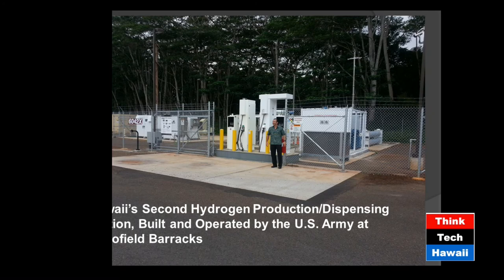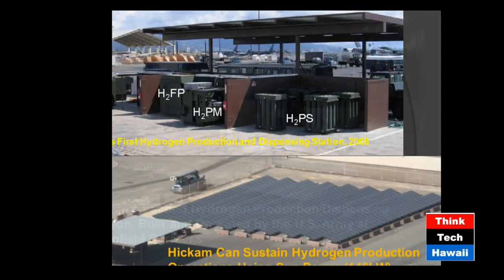That's actually a hydrogen station up at Schofield. It was the second one put into service on island. And that's Ed, my cohort down at HCAT, standing in front of it. So you can see it looks a lot like a regular gas station. Not quite as fancy. Any smoke near the tanks?